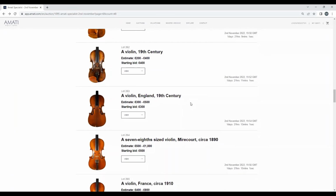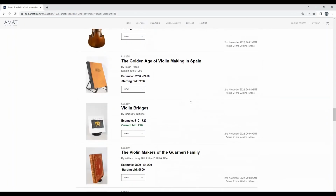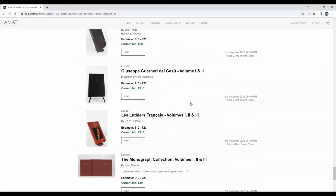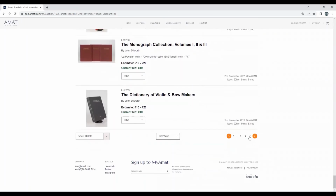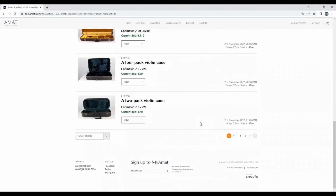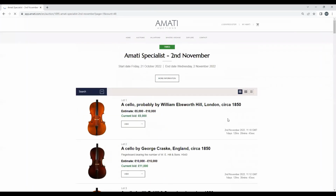So we'll just move through here quickly. We're getting towards the end anyway. We're on to books now, just to show people that there's a few other things that you can look at here and buy. All these books are usually the same anyway. A few cases and things. So essentially that is the Amati auction.